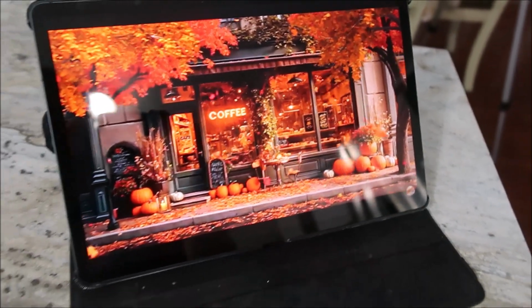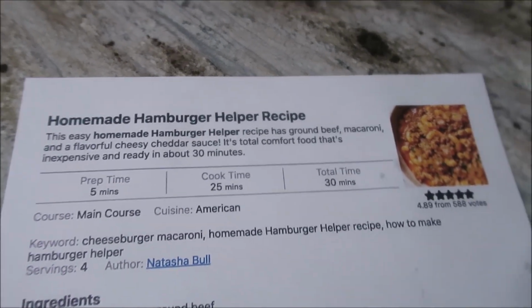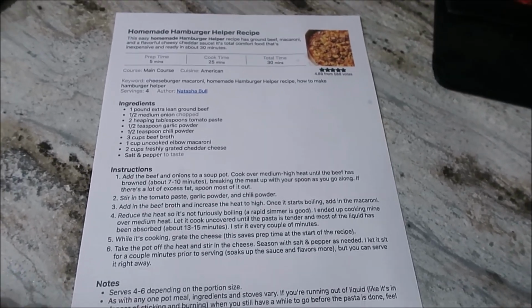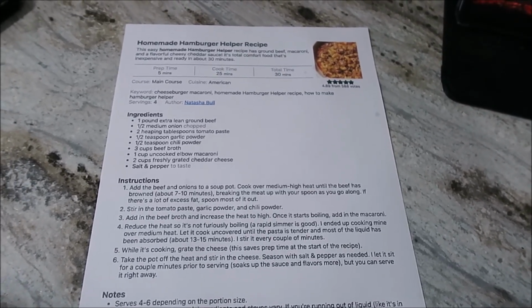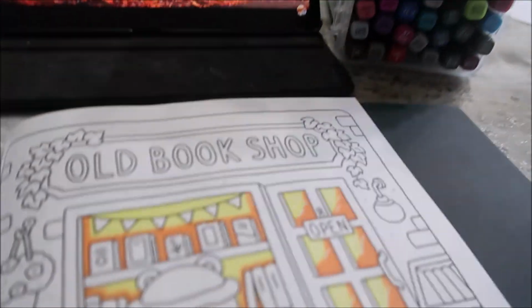And then I did a little bit of cleaning up in the kitchen, put on a little bit of jazz, cozy music. I am going to make Hamburger Helper tonight for dinner, just a simple one-pot meal. I also want to bake something today. I have a couple of recipes I'm looking at, obviously something with apple cider, trying to finish it up.